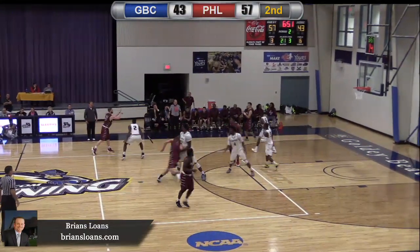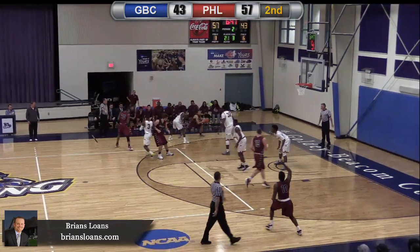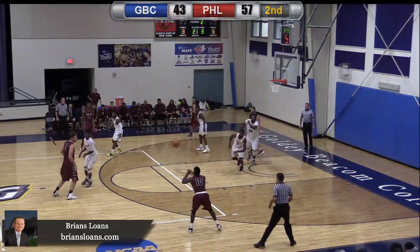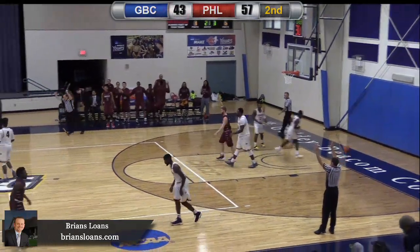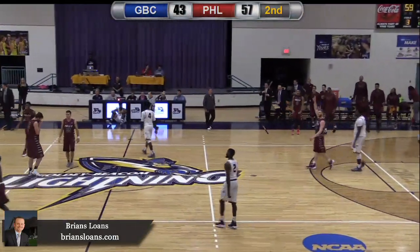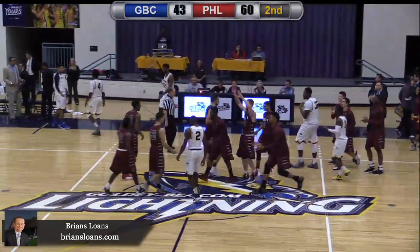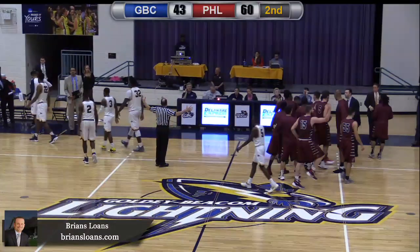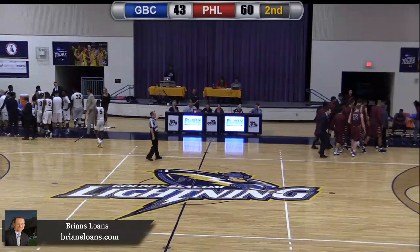So Goldey played very tough in the first half and also in the beginning of this second half. Right now it's starting to get away from them. And there's another one right there, 60-43. As I said, they're getting a little hot on them. It's the second three-pointer that they hit on us. So it's 60-43 with 6:38 to go.